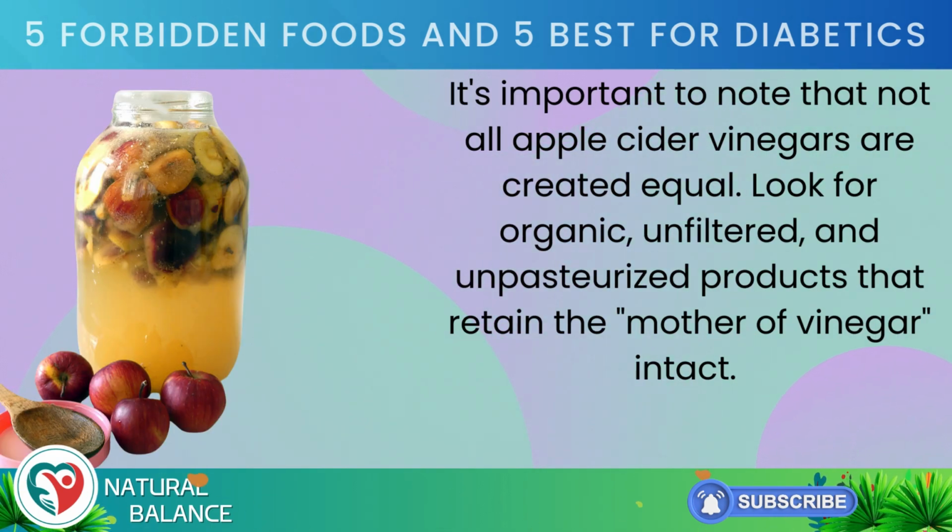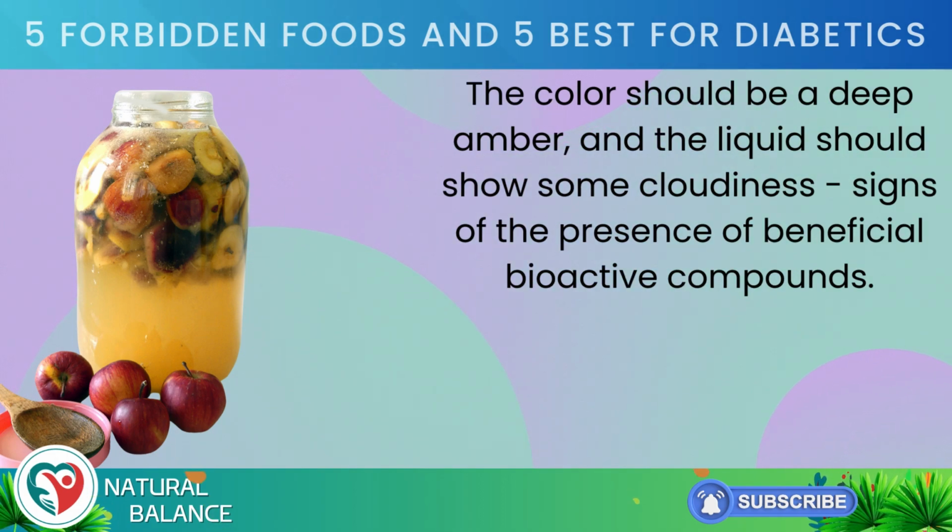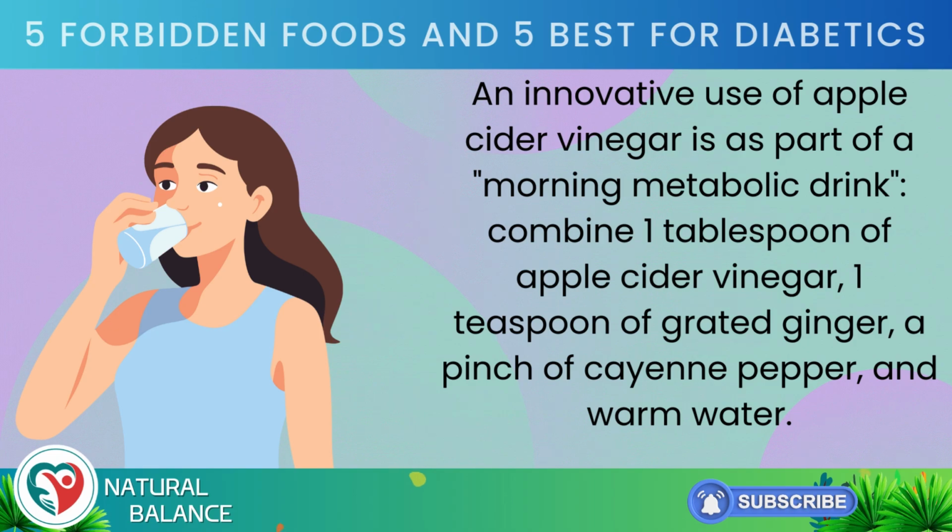It's important to note that not all apple cider vinegars are created equal. Look for organic, unfiltered, and unpasteurized products that retain the mother of vinegar intact. The color should be a deep amber, and the liquid should show some cloudiness, signs of the presence of beneficial bioactive compounds.